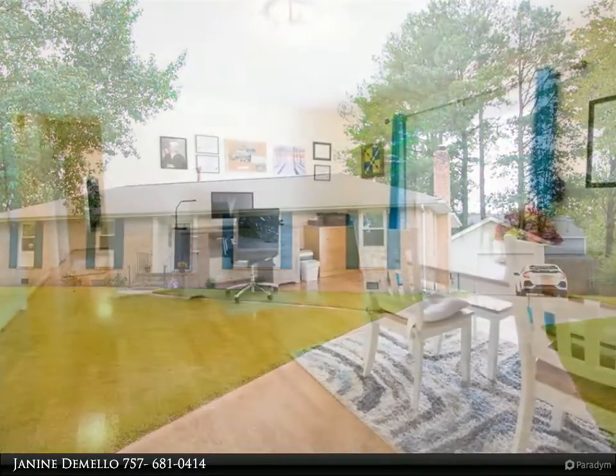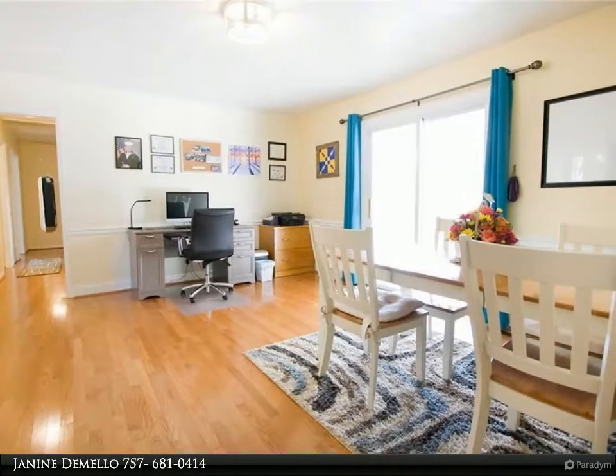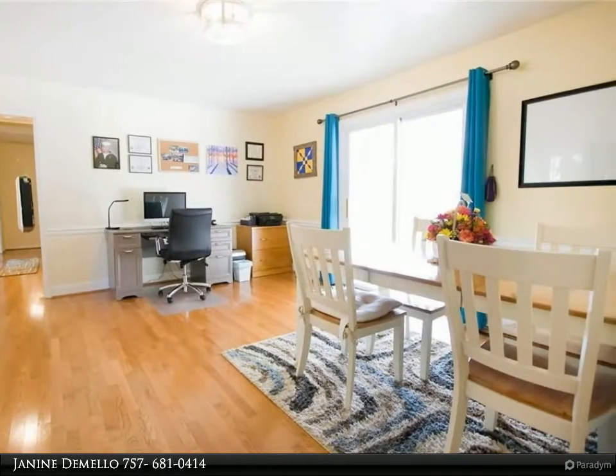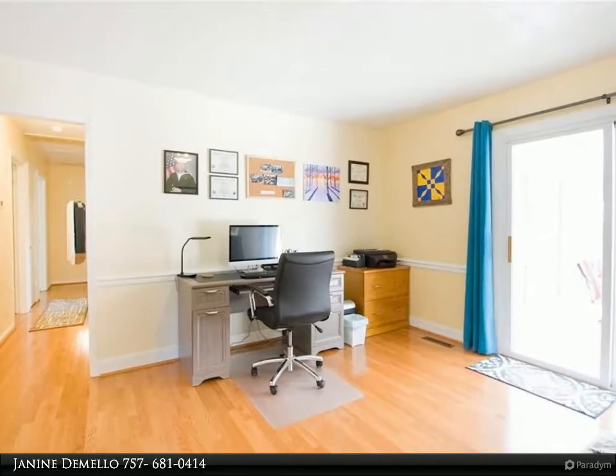Absolutely delightful brick ranch that's an entertainer's dream. Airy screened porch leads to multi-tiered TREX decking. New roof installed on both dwelling and detached oversized one-car garage August 2022.